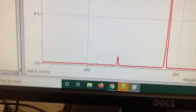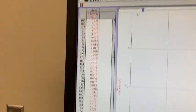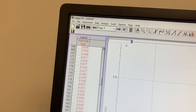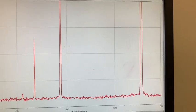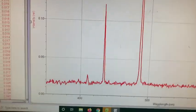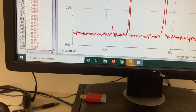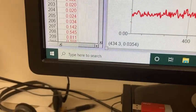Because of the scale, I want to try and get the last couple of lines, so I'll change this to 0.2. Now we have the bigger lines, and you see we got this one. This is the third one. I will move the mouse to there, and that is at 434.3.